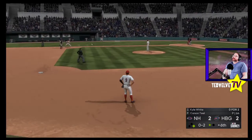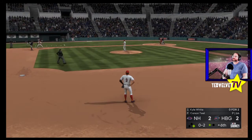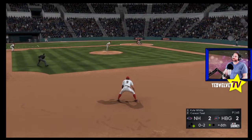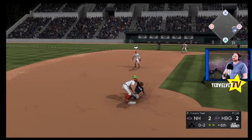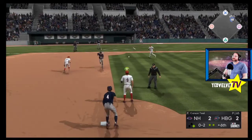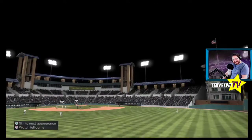Next up is Kyle White. He was retired after popping out in his last at bat. Now this is hit not all that hard out to second. He's got it to second for one. The tag and it's a double play. And that gets him out of the inning.